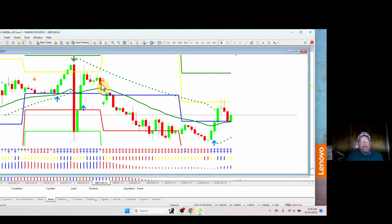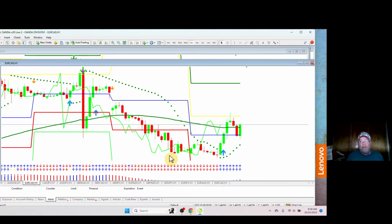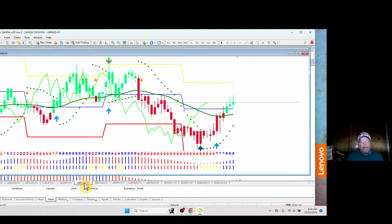There's a gap to fill up here, so we've got a little ways to go on the pound CAD and the euro CAD. See, now it's wiped out. It's making a bullish candle. It's completely wiped out that last 1 hour candle. So I'm expecting it to move up to here, fill in the gap, even a little bit higher, possibly retest the extreme daily high.